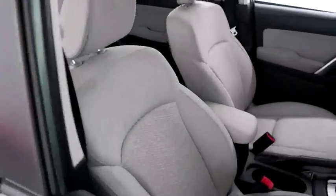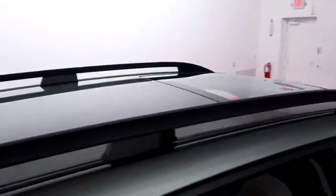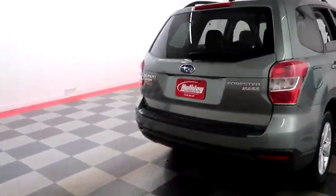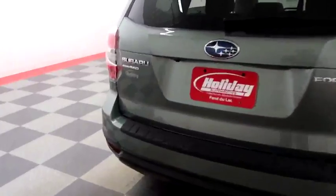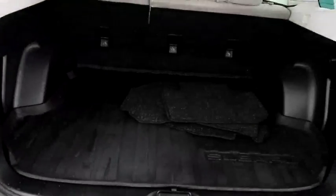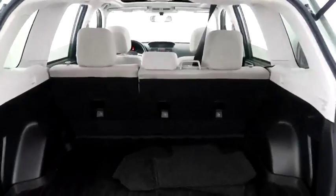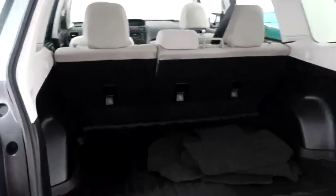Inside, cloth interior. Seats are very clean. Up top you have a sunroof and a cargo rack. Swinging around to the back end now, you have a rear backup camera, and the Subaru is all-wheel drive, so you won't be sliding all over the road on those wintry Wisconsin days. There's a 60-40 split on the back seats, so you can fold those down if you need more room.